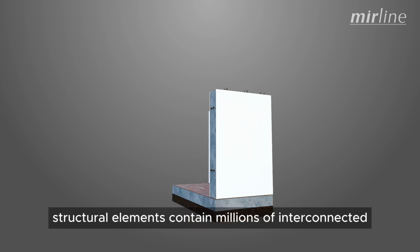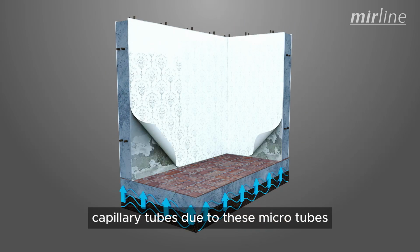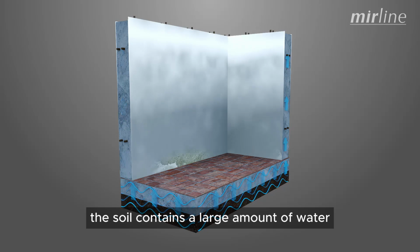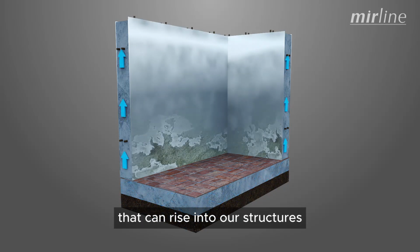Structural elements contain millions of interconnected capillary tubes. Due to these microtubes, water in the soil constantly climbs into the building. The soil contains a large amount of water that can rise into our structures.